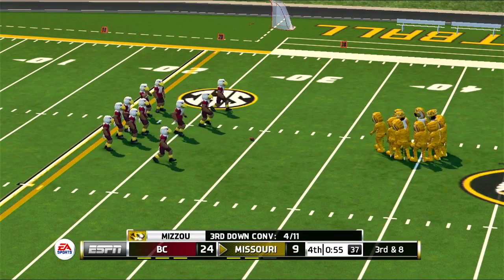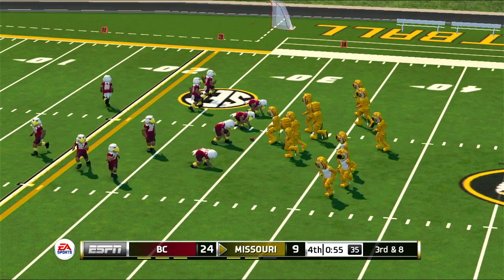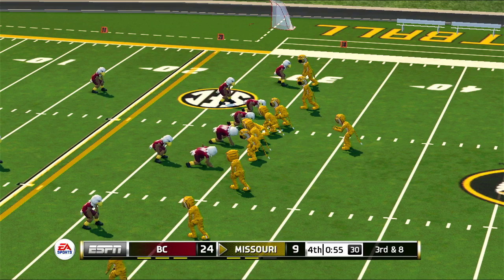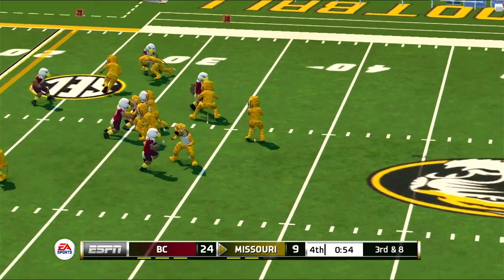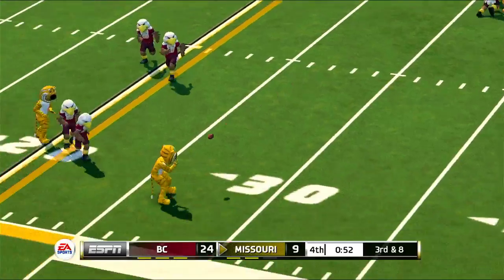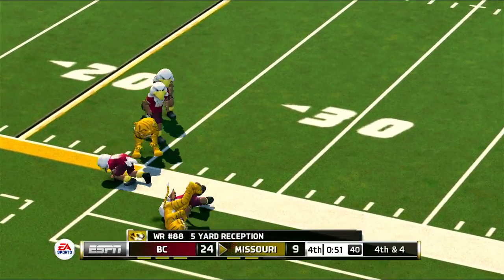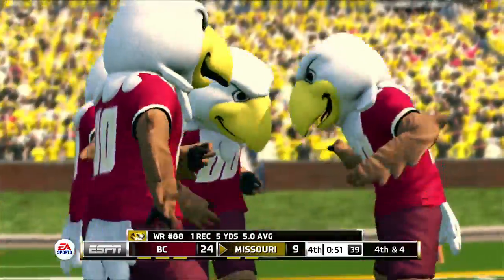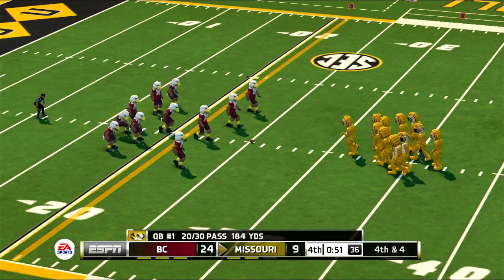And here's another third down. They'll line up with five wide receivers. Red, two, go! And he's shoved out of bounds at the 25. That makes it fourth and four.